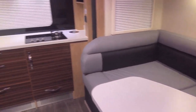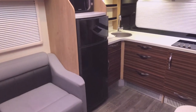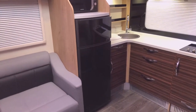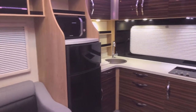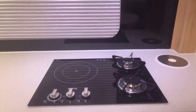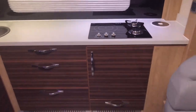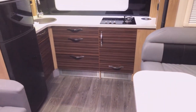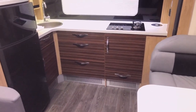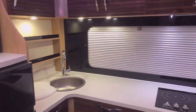So as we come round to the kitchen, got plenty of workspace there. You've got a full 195 litre Dometic fridge, Samsung microwave as well. You've got the Thetford induction hob upgrade, so you've got induction hob, two gas rings as well. The customer originally spec'd this without a cooker, so you can put a cooker in there if you want to as well. And then at the back, we've got, again, one of the most popular choices we've always seen, the black sparkle splashback.